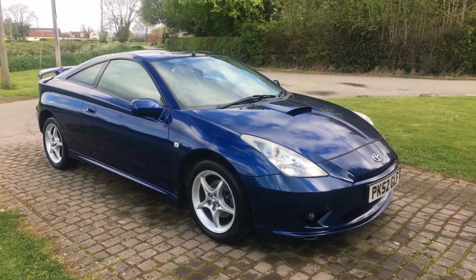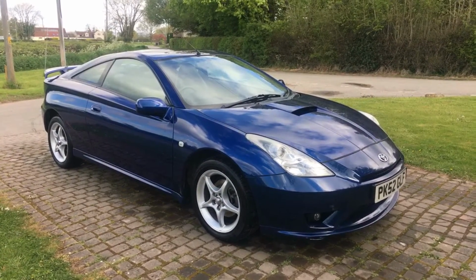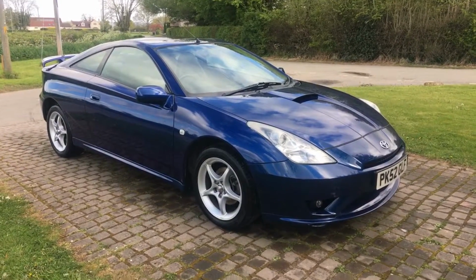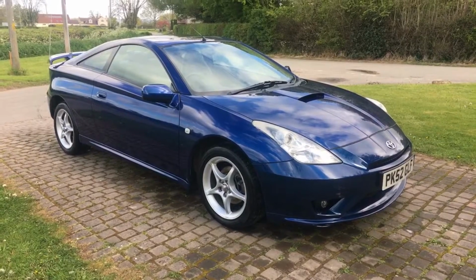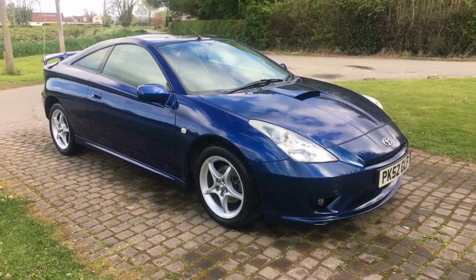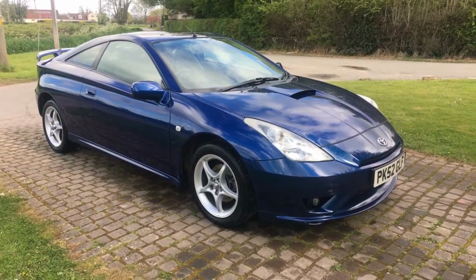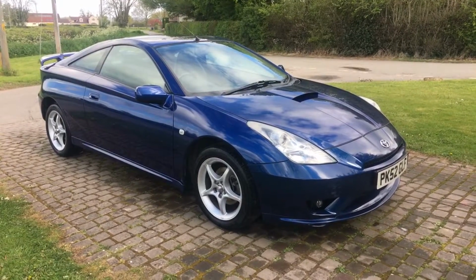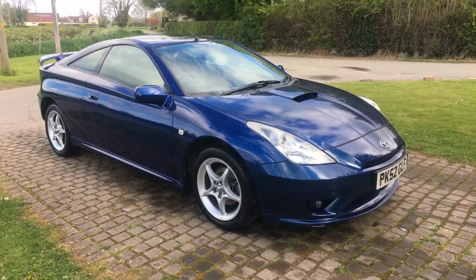Right, this is a quick walk around video. This is for a Toyota Celica. As you can see here, this is the 1.8 VVT, 52 plate car with 134,900 miles. Car is in extraordinary condition. It really is. In this beautiful blue, black leather interior, leather seats, climate control, rear spoiler.